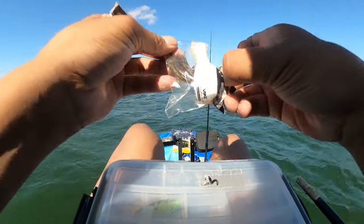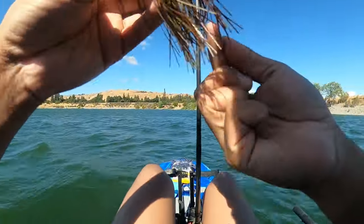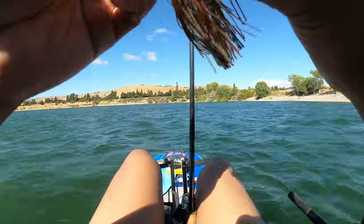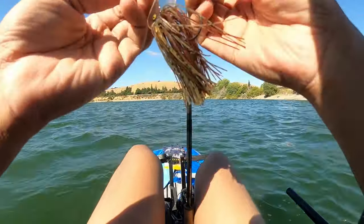Throughout most of the day, I continued to fish the island. After I caught one fish on the drop shot, I decided to tie on a scrounger head jig. Wanted to try a moving bait. Didn't bring all my tackle today. I wanted to try a spinnerbait, but didn't have anything, so this is the best next option that I had.